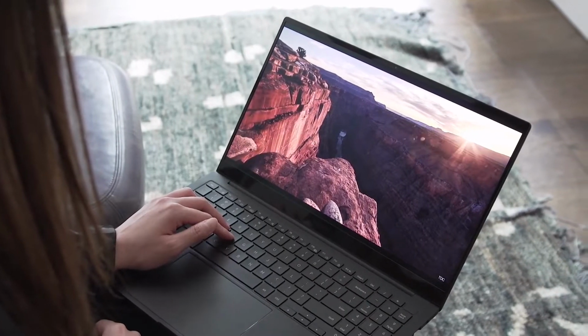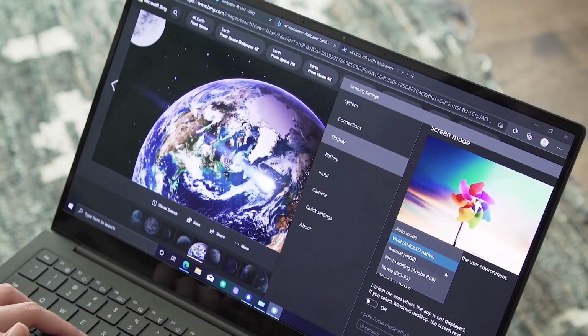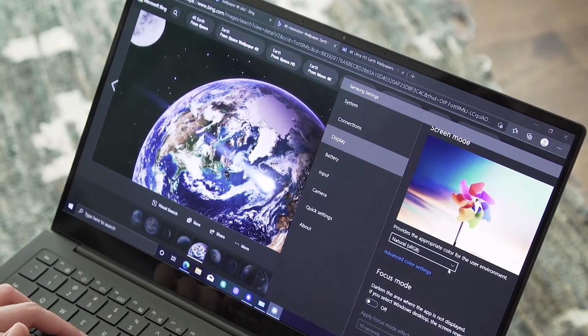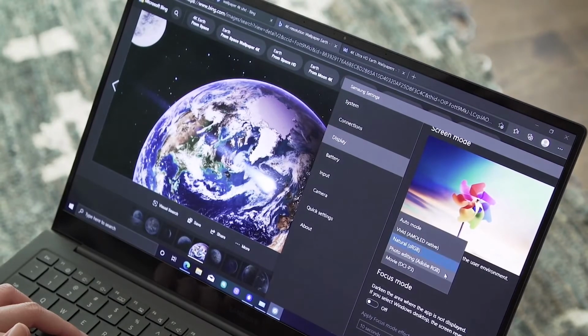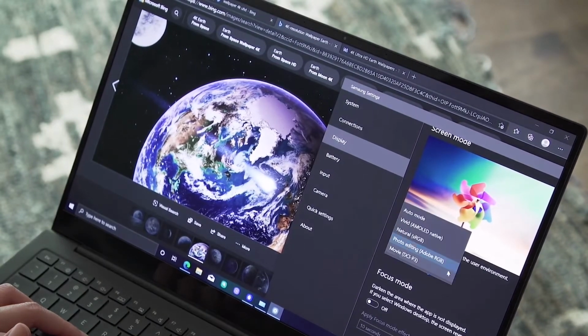Now when I toggle through all of these here at our hands-on event, I noticed some minor differences, just a little bit of changes in the reds and the blues. And while I don't see myself maybe doing this a lot or setting it to auto mode, I might probably just pick one and stick with it. It is nice to have the option, especially if you're a photo editor.